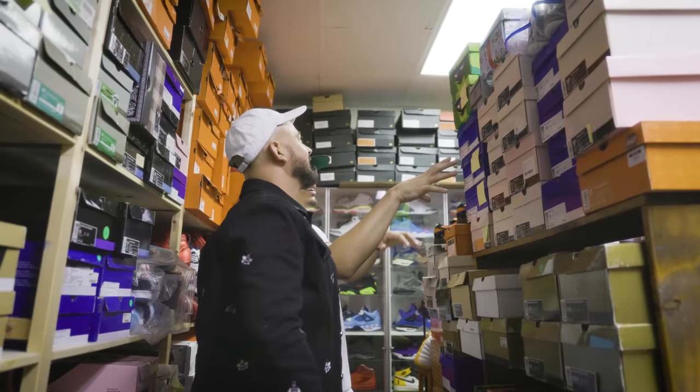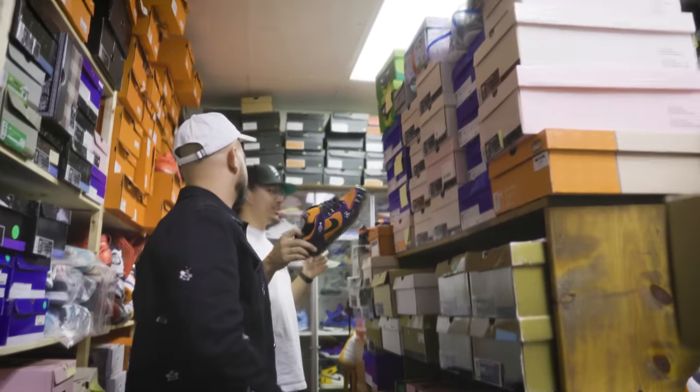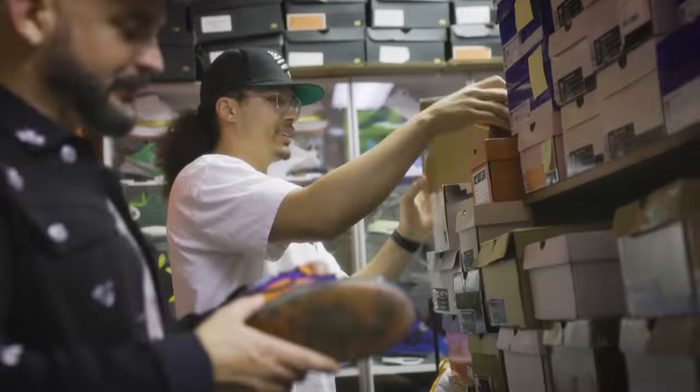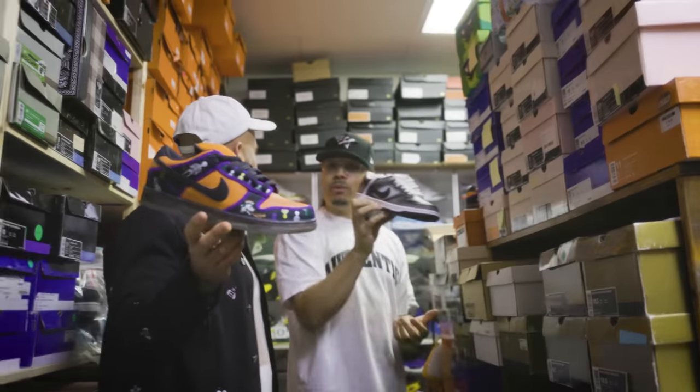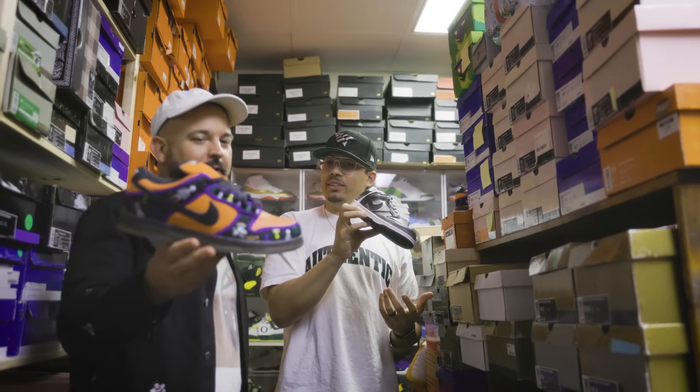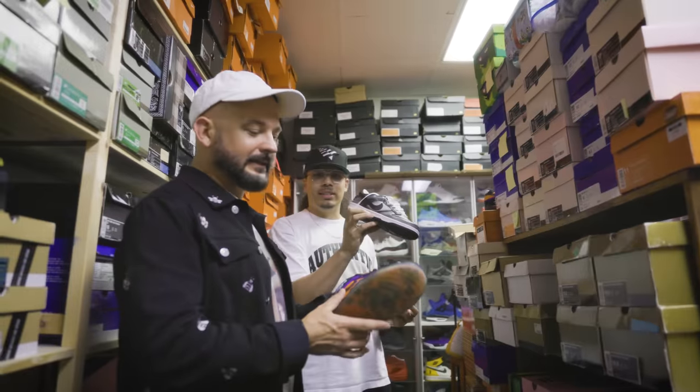Okay, so what else we got over here? Any other SBs? Oh, show them these ones real quick. The Day of the Dead. These were only sold in Canada and Mexico, and they weren't even going for that much, I feel like. No, they weren't at first, but now people are into Dia de los Muertos.